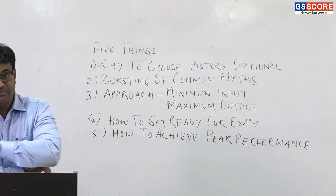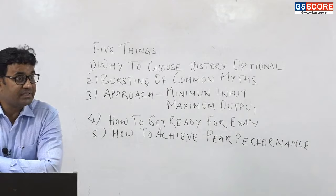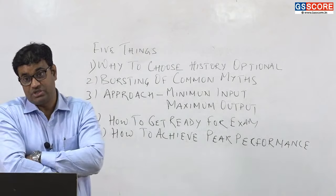But that command will not only come with completion of class. That command will come with continuous revision. You have to revise things. You have to recollect things properly, and for that revision is a must. And at least you have to go for 5 revisions before writing your mains examination.